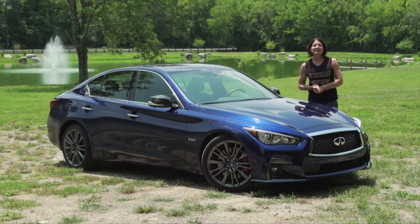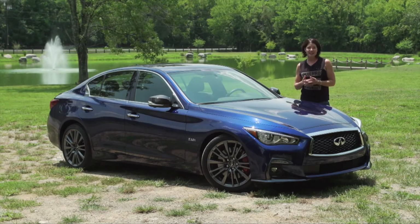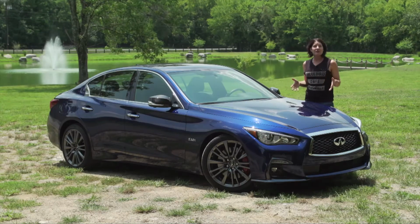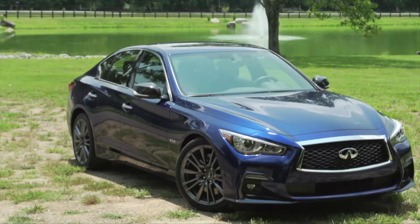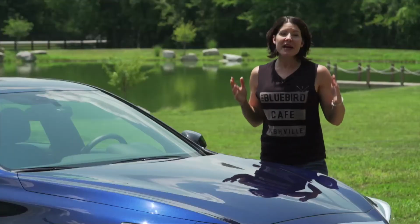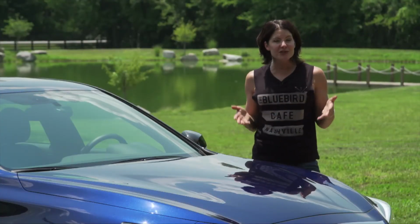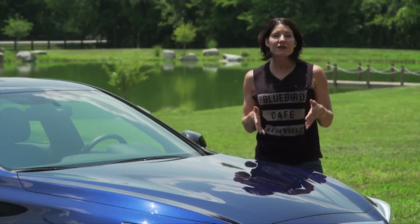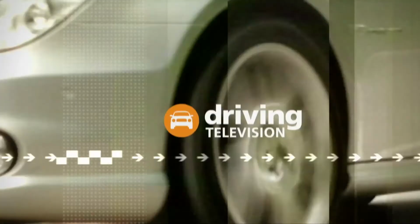Had a great time here in Tennessee, and I've had a fabulous time behind the wheel of the 2018 Infiniti Q50. Now, at the time of filming, they hadn't released pricing, but it will be very similar to last year's model. That being said, for the price, you get what I think is the best looking car in its class, with a lot of horsepower and a car that's fun to drive, especially if you get the Red Sport 400. Now, if you're in the market for a luxury sports sedan, the Infiniti Q50 should definitely be on your list of vehicles to take for a spin.